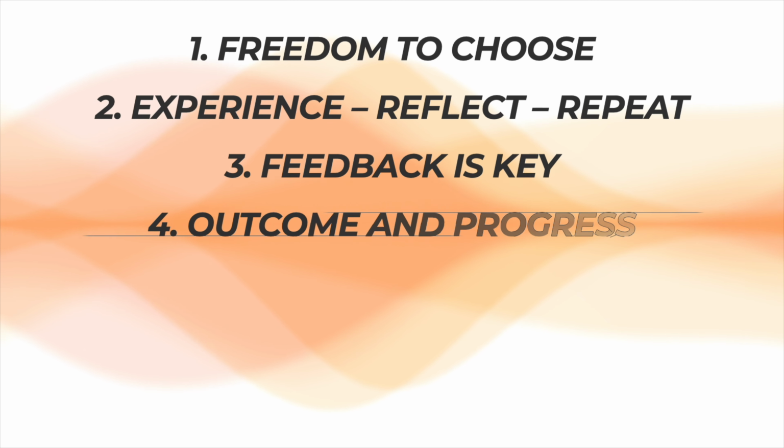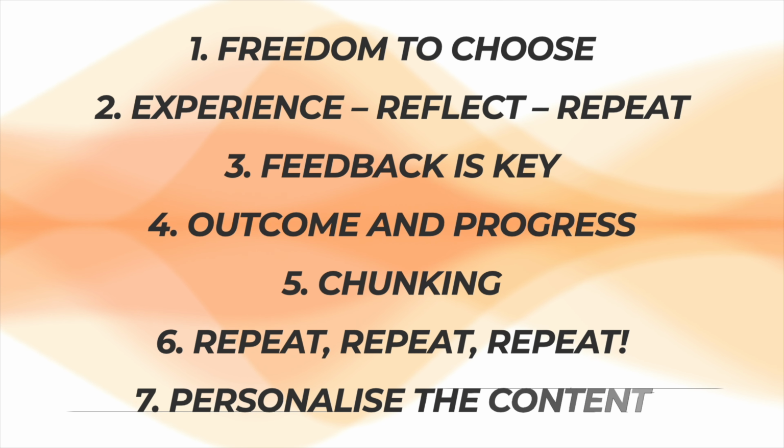And that's it. These are the 7 effective learning experience components based on what we know to work in the last decade. What else would you add to this list?